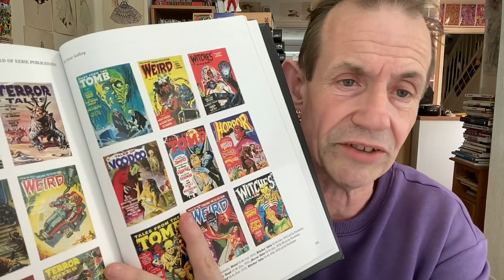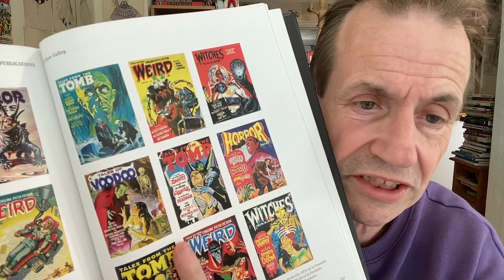And you've got other ones here. The weird. It's got all the covers here. All the various weird witches, Tales of Voodoo, Tales from the Tomb. They went through the lot. Tombs of the Tales and Terror Tales and Tales of Voodoo, Horror Tales, Weird Witches Tales, Dark Mystery Tale, and so on. There was a lot of different, just brilliant books. Eerie, really worth checking out if you can get a copy of this.